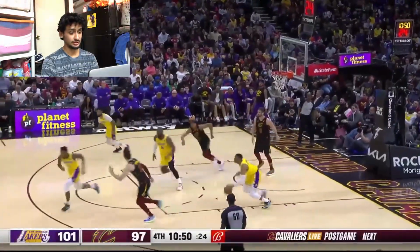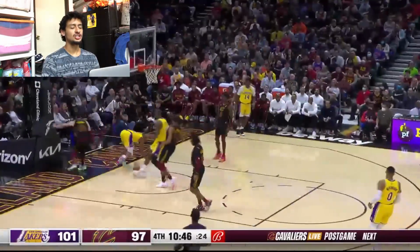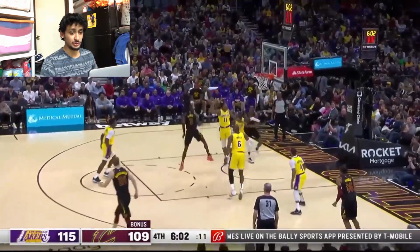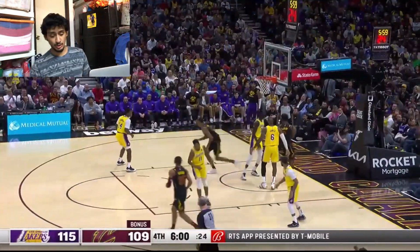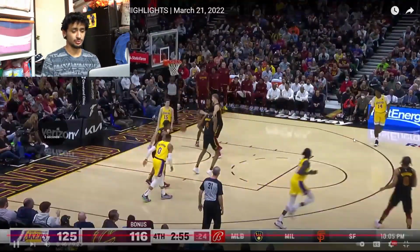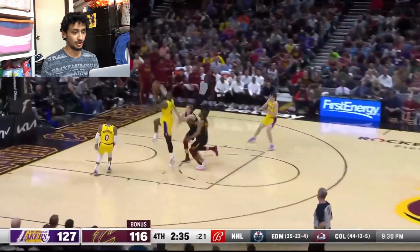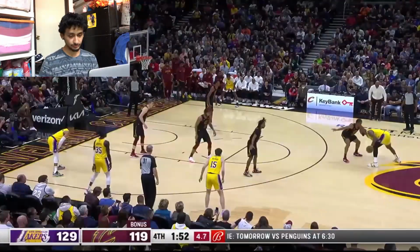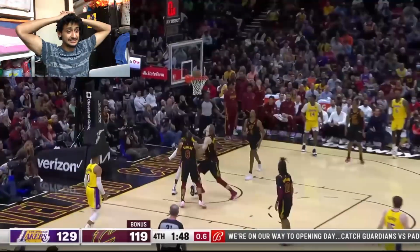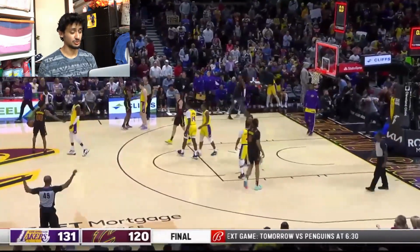Westbrook gives it to LeBron. One more pass. Yup. Ooh, good crossover between the legs. Boom, boom. That's that one dribble move. Good. Just give it to LeBron. Just give it to LeBron. Good. Bro, LeBron is feeling it tonight. He's feeling it tonight. Oh, that's game, bro. LeBron was on a sick one tonight.